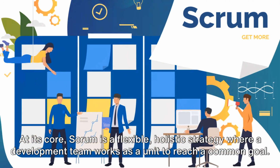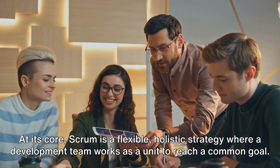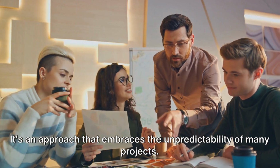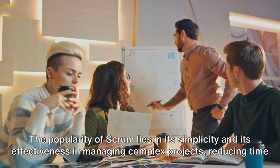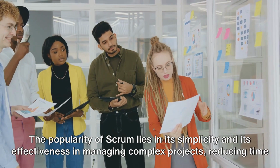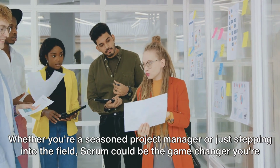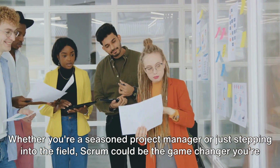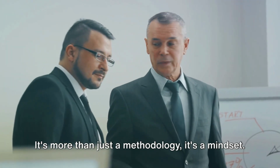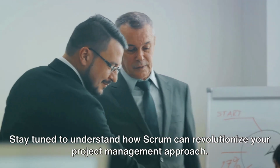At its core, Scrum is a flexible, holistic strategy where a development team works as a unit to reach a common goal. It's an approach that embraces the unpredictability of many projects. The popularity of Scrum lies in its simplicity and its effectiveness in managing complex projects, reducing time to market and enhancing product quality. Whether you're a seasoned project manager or just stepping into the field, Scrum could be the game changer you're looking for. It's more than just a methodology, it's a mindset. Stay tuned to understand how Scrum can revolutionize your project management approach.